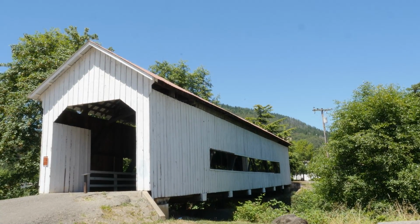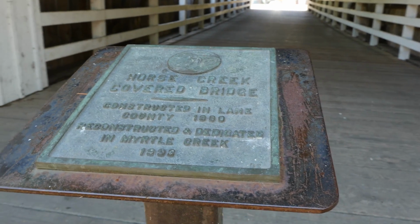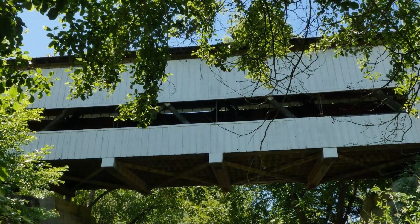This is the Horse Creek Bridge. It was originally built in 1930 just north of Riddle in Lane County. It was 105 feet long and spanned the Horse Creek, a tributary of the Mackenzie River. But the bridge was moved and now crosses Myrtle Creek in Douglas County.